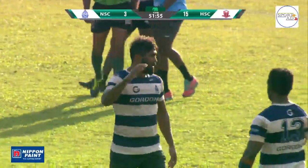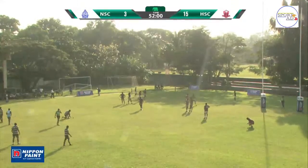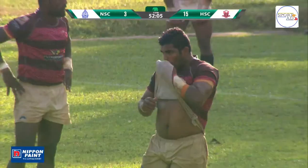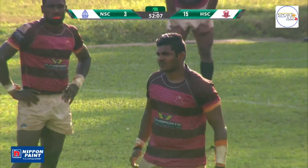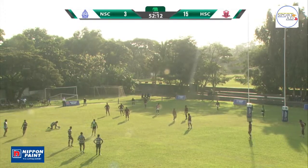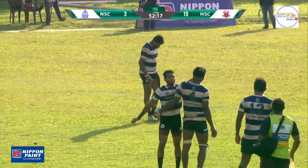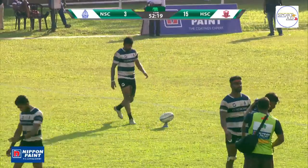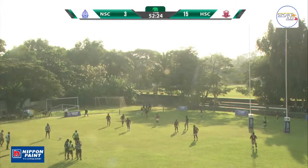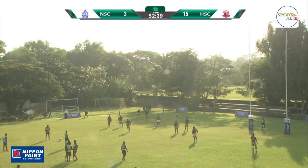Trying to get the guys up in the momentum. So Thilina once again with the penalty kick, an opportunity to increase the score by another 3 points. Havelock's benched player is in. That is Malisha Madumevan, who got a yellow card in the latter stages of the first half. Havelock is back in full force, 15 men squad.